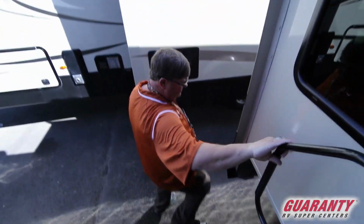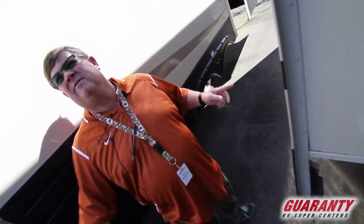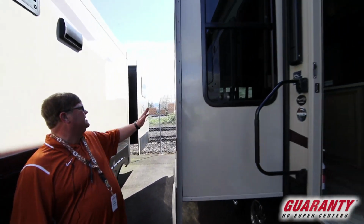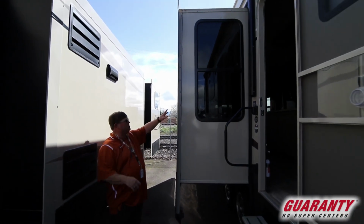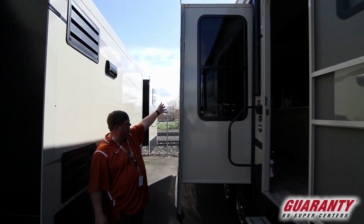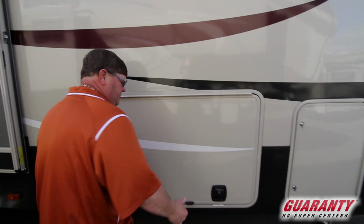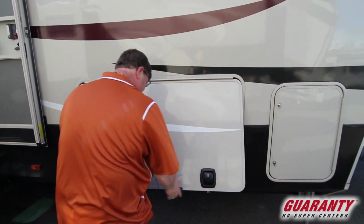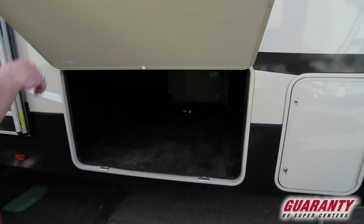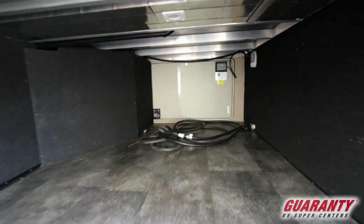Got your aluminum steps going out with a nice big grab handle. So you got your awning above us here with LED strip. It's got the frameless windows that swing out, so they're real dark, so you can see out good, but they're tinted so you can't see in very good. So you got your storage bay here, goes all the way through with magnetic, so you don't have to hold it. But nice big storage bay. Look at that thing. Awesome.